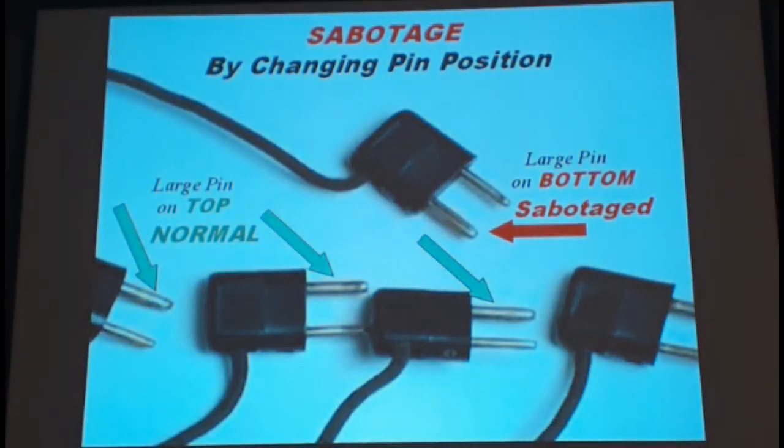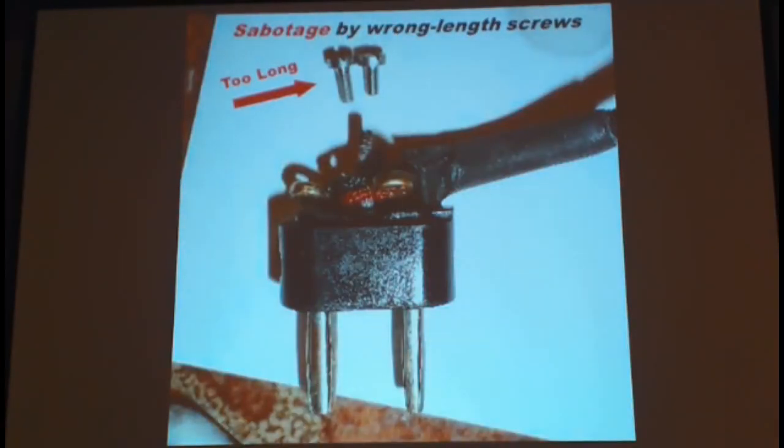Here's another one. The plugs themselves always have a large pin on the top and a small pin on the bottom, but we found some with the pins reversed. And here's a really neat, sneaky way. Think about the ways you're going to do work to sabotage a machine.